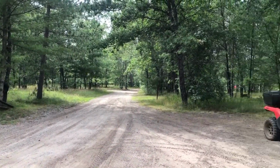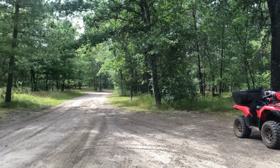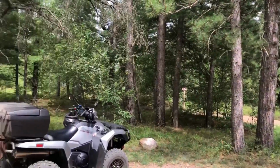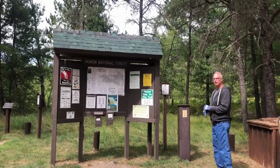We did see a group camping down there. They had a pretty big campsite set up. Absolutely beautiful in here. The trails today, I've been kind of giddy riding. The trails are beautiful through Luzerne. 2 vehicles per site, no more than 8 people per site.